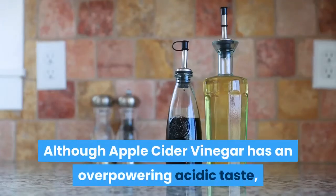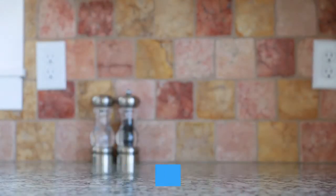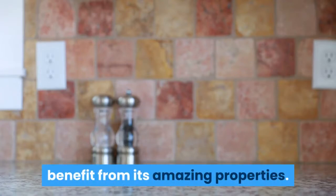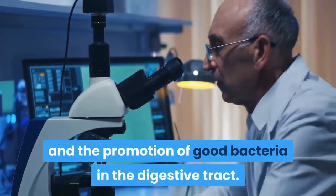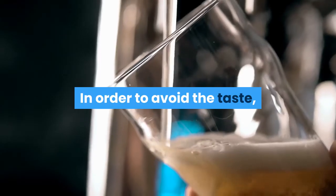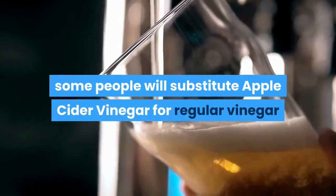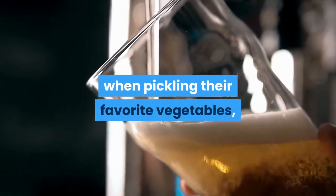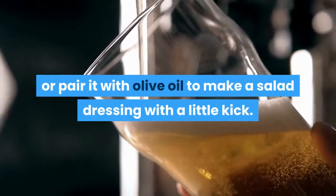Although apple cider vinegar has an overpowering acidic taste, you don't have to drink it straight to benefit from its amazing properties. Some of those properties include raw enzymes and the promotion of good bacteria in the digestive tract. In order to avoid the taste, some people will substitute apple cider vinegar for regular vinegar when pickling their favorite vegetables, or pair it with olive oil to make a salad dressing with a little kick.